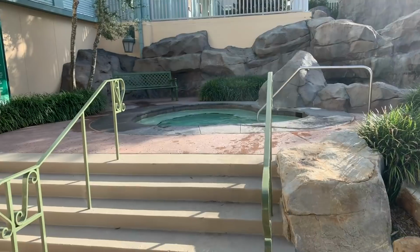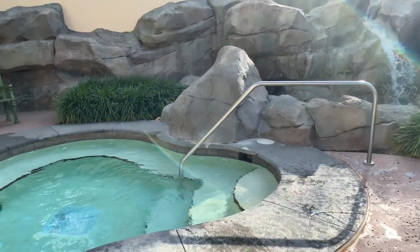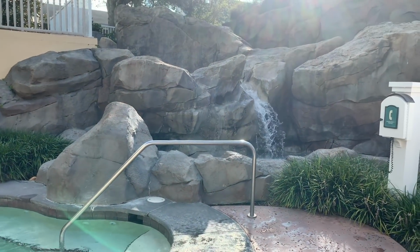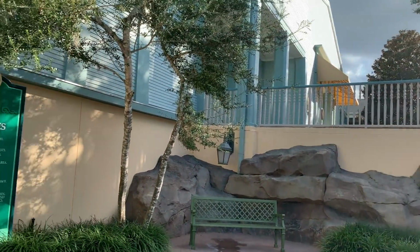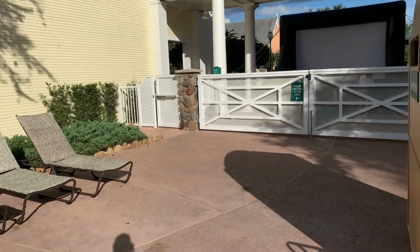Then here is the spa. Spa area right here with a nice waterfall. Add to that ambiance a little bit. And then right above it actually is Senses, which is pretty convenient. You get out of the spa, then head to the spa.